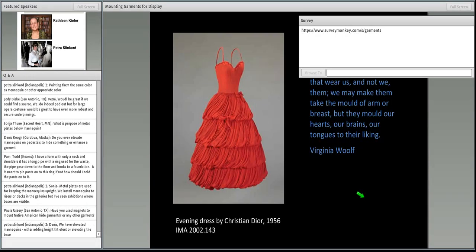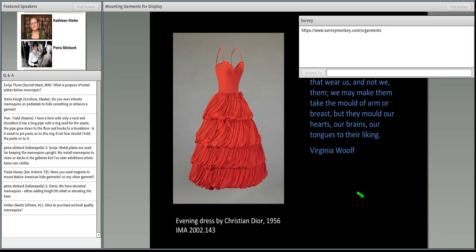Yes, in a word. The wood tends to be an acidic material, so having museum objects in direct contact with that is not recommended. Also, if it's unfinished, it probably has a rough surface, so that could be problematic as well. The sanding and painting will help.